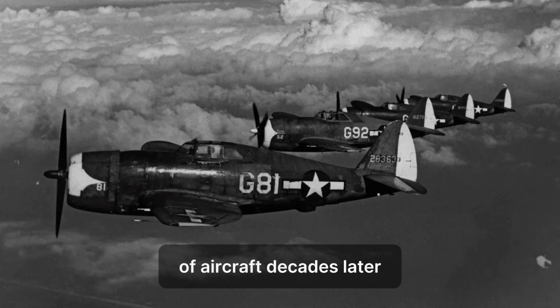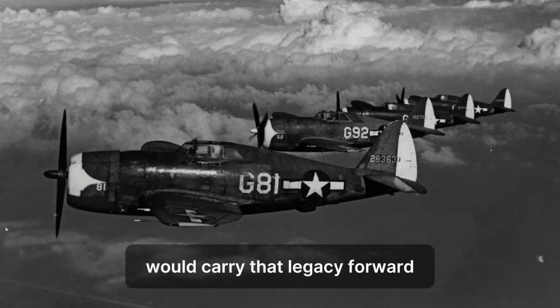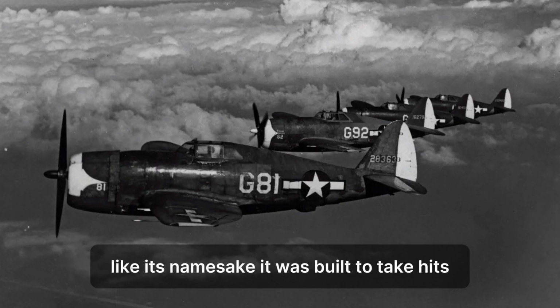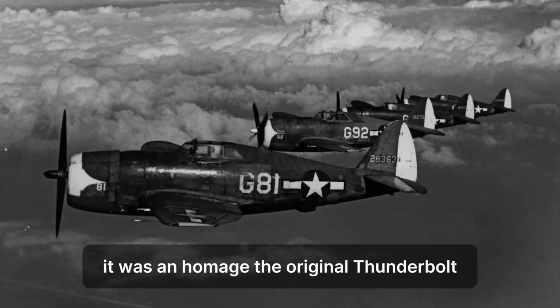of aircraft. Decades later, the A-10 Thunderbolt II, affectionately called the Warthog, would carry that legacy forward. Like its namesake, it was built to take hits, fly home, and protect those below. The name wasn't a coincidence, it was an homage.